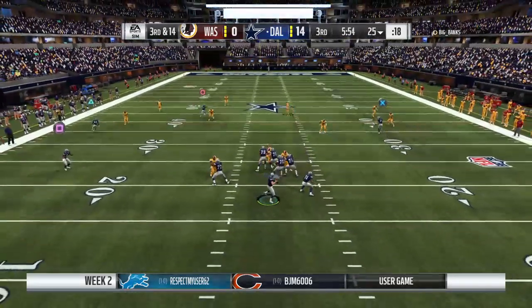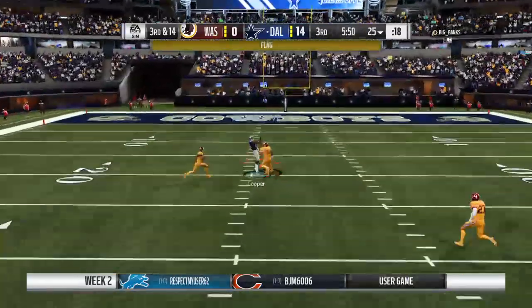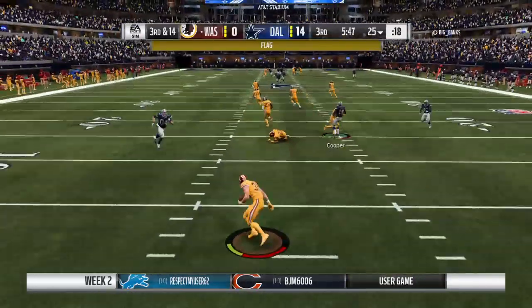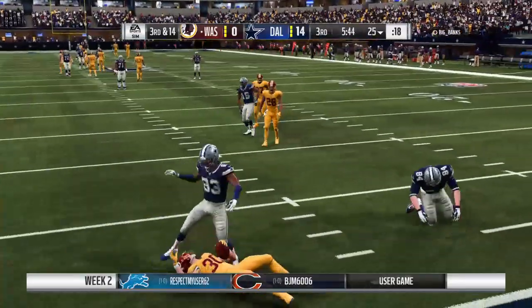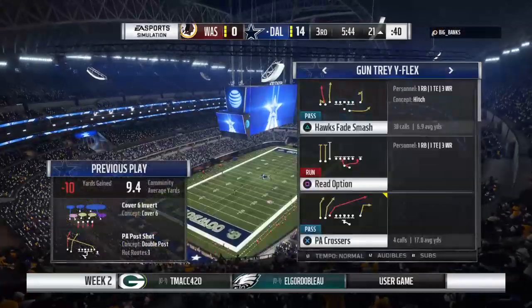3rd and long. It's Darnold. Going up top. Oh, a ball batted in the air, and now it's intercepted. Picked off by Troy Apke. And he'll wind up losing 5 yards or so on the return, but no matter, they've got the football back.